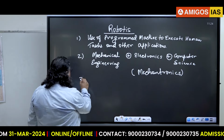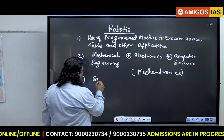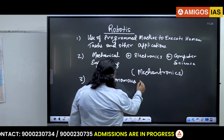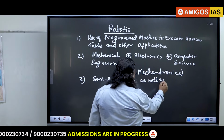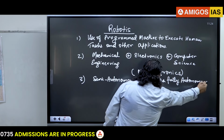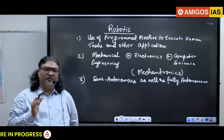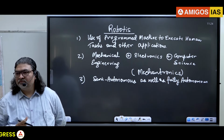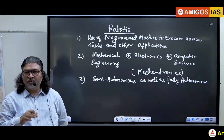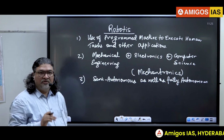Now, what is the third thing about robots? As I said, it can be semi-autonomous as well as fully autonomous. Completely, it can work with no human control. The machine itself can work with the program, we don't have to control it. But sometimes we need to control it, so we have semi-autonomous. Now tell me, where is the use of robots mostly? Industries. Industrial application, right? So I'll connect it with all this.